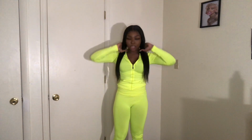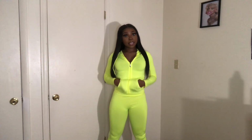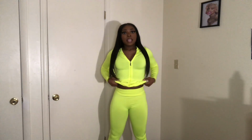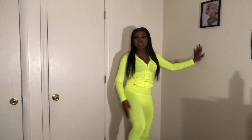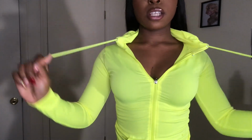So basically it's a 2-piece set. It comes with a hoodie. It's like a polyester kind of material going on, so it's really stretchy. I feel like this size can fit a lot of people. The sweater comes with pockets. It goes all the way down, of course. I just like to put it up so you guys can see that it's a 2-piece. But the leggings are stretchy, really good material. It hugs your body really tight and it goes all the way down to your ankles, which I really love about that. And the arms are long to zip it. You guys see? It's like a neon color going on. It has drawstrings right here.